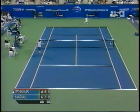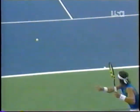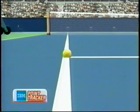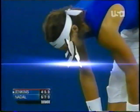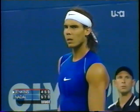Oh, beautifully done by Nadal. Well, Jenkins hit the ball right back to Nadal. He barely had to move at all, and he knew exactly what he wanted to do. He wanted to place it well, make sure it went in the court. That's a pretty easy ball. Nadal's a little miffed now. What's going on? They're just pouring in again.